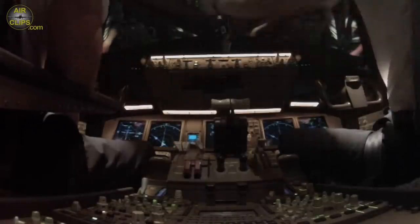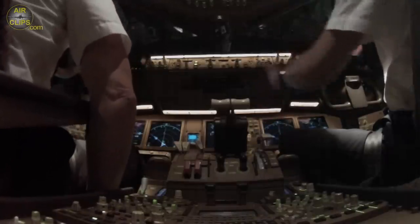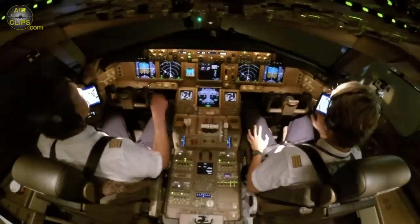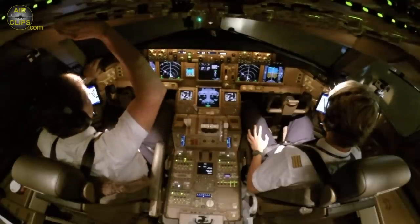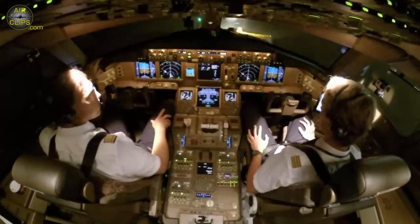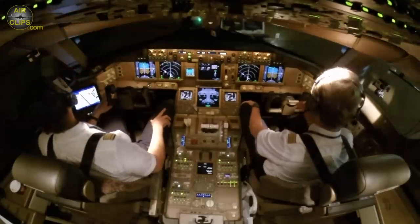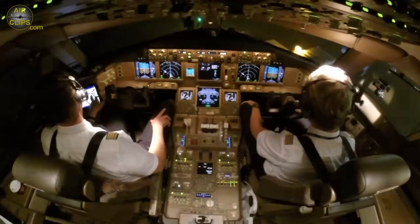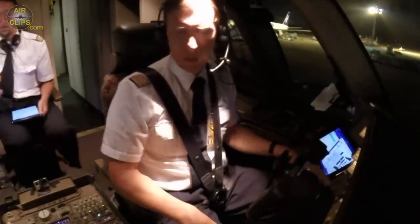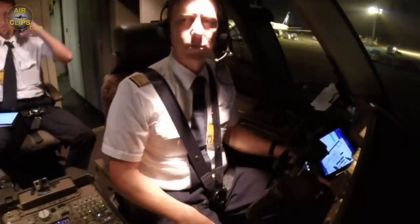For taxi items, flaps 5. All right. Yeah, I expect that we'll just follow the greens up to Whiskey 3 gateway and then right turn and then either Alpha 2 or Alpha 1 full length. Yeah. But we calculated Alpha 2, so we're good for both. We're good for both. Yeah.